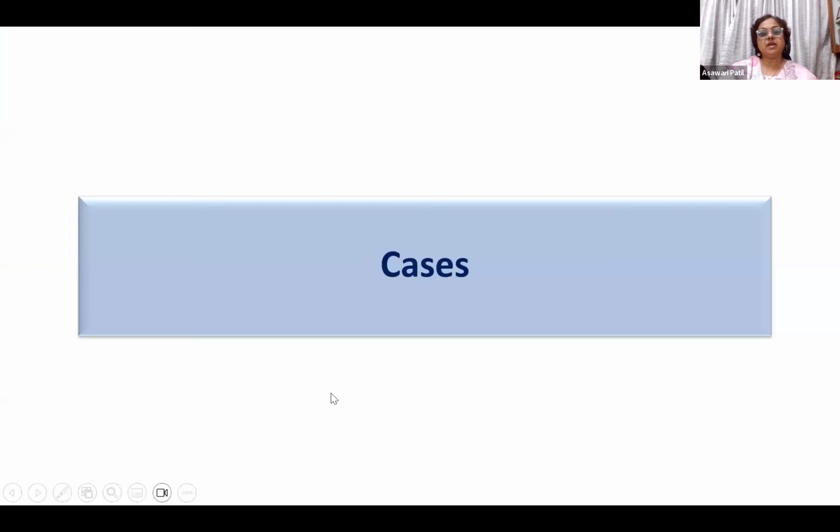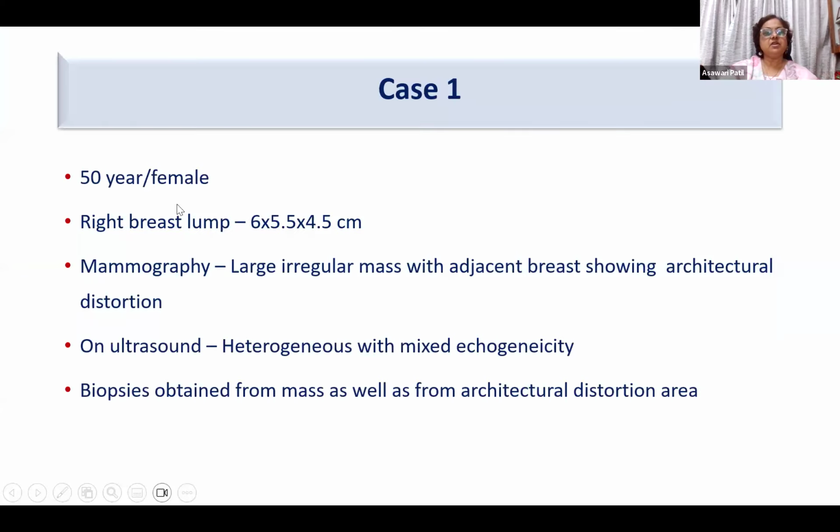Let's look now at some interesting cases where we have used these different markers and how they can be helpful in diagnosis. So the first case is a 50-year-old female with a right breast lump, 6 centimeter. On mammography, there was a large irregular mass with the adjacent breast showing architectural distortion, which on ultrasound showed heterogeneous mixed echogenicity. Now there were two biopsies. We got a biopsy from the mass itself as well as from the architectural distortion area.